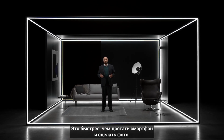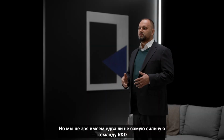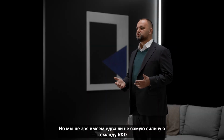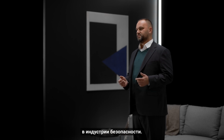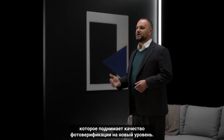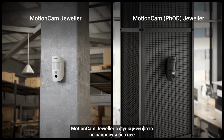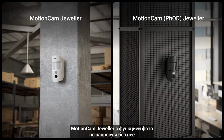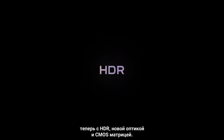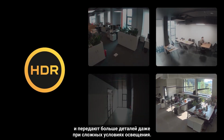9 seconds. That's faster than taking out your smartphone and snapping a photo. We give credit to one of the strongest R&D teams in the security industry. I'm proud to announce that our motion detectors have received an upgrade that takes the quality of our photo verification to a whole new level. MotionCam Jeweler detectors, both with and without photo on demand, now feature HDR, a new optical system, and a CMOS sensor. These upgrades deliver much clearer, more detailed images, even in bright light.